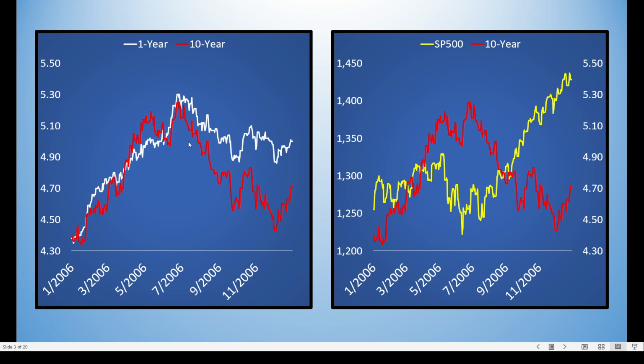So when we see both lines moving up, it's telling two different stories. The white line, the 1-year bond, is going up in anticipation of higher interest rates, which we knew was the case in early 2006. Why not? The economy is very strong. The 10-year bond, the red line, was going up in anticipation of strong economies in the future. Things look great. The housing market's very strong.